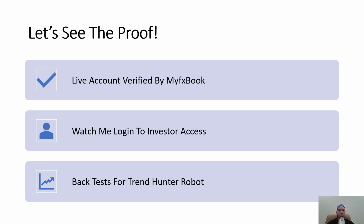Then I also, right after I log into the investor access, I'm going to do a quick backtest. I'm just going to give you an idea of how the system works in the backtest. You're welcome to backtest it yourself. Backtests aren't always 100% accurate, depending on if you have up-to-date data and whatnot, but it gives you an idea of how the system runs.